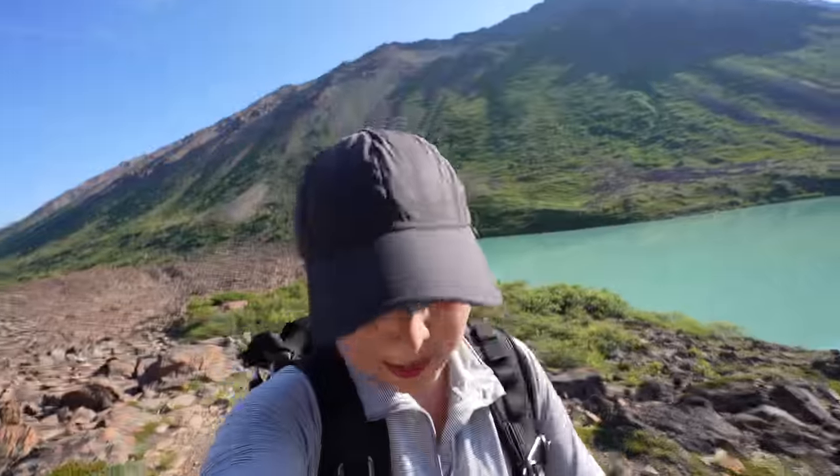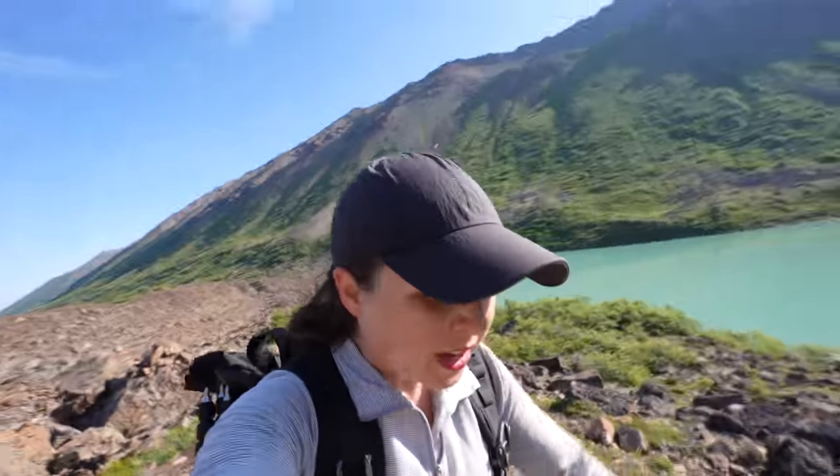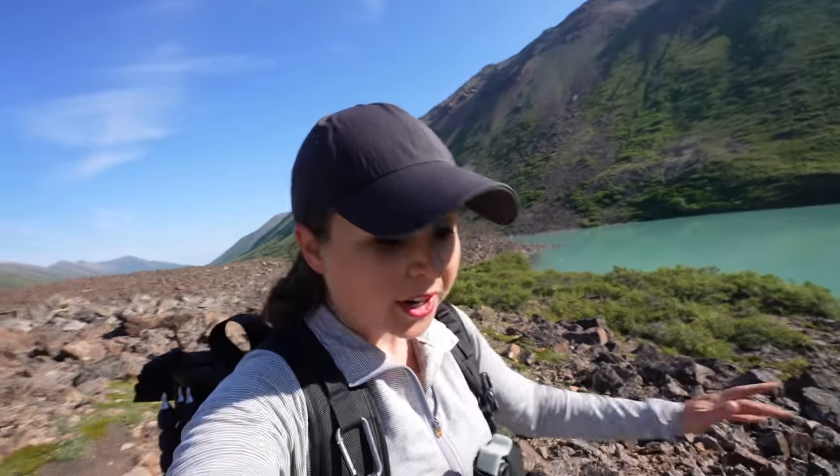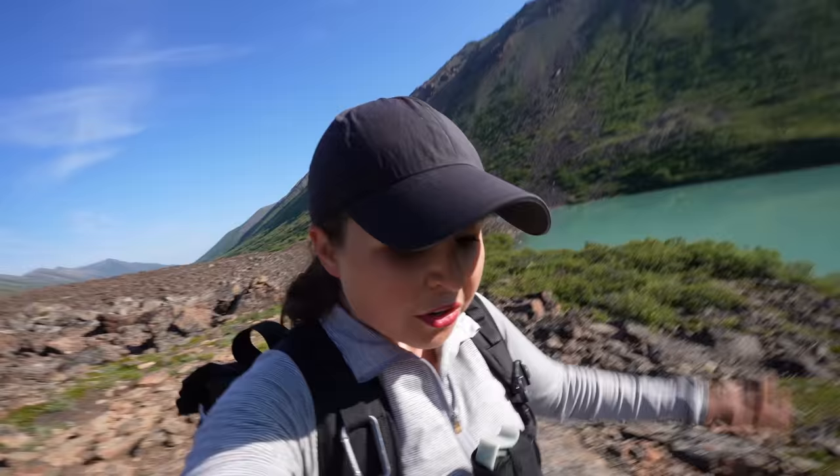The boulder field hasn't been as bad as a lot of reviews made it out to be. There's kind of a matted down path during some of it and some cairns, so it's not too hard to know where to go. Some of it's more of a choose your own adventure style, but we think it just adds to the fun.